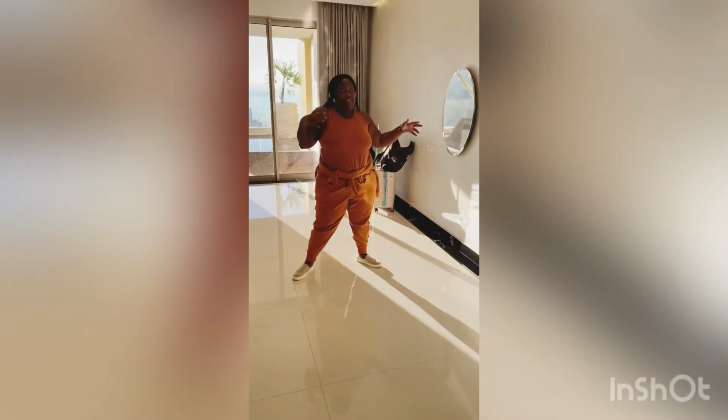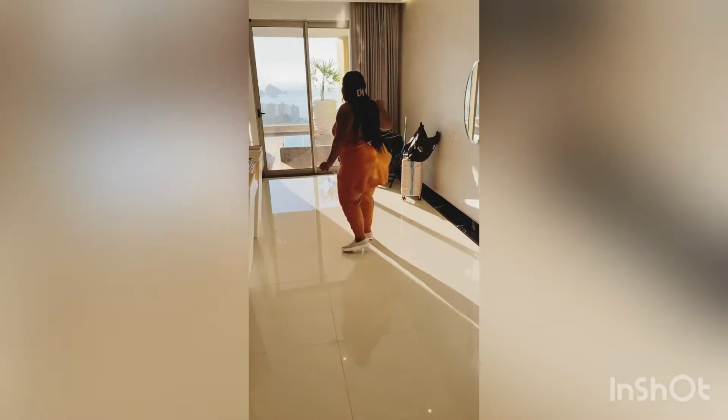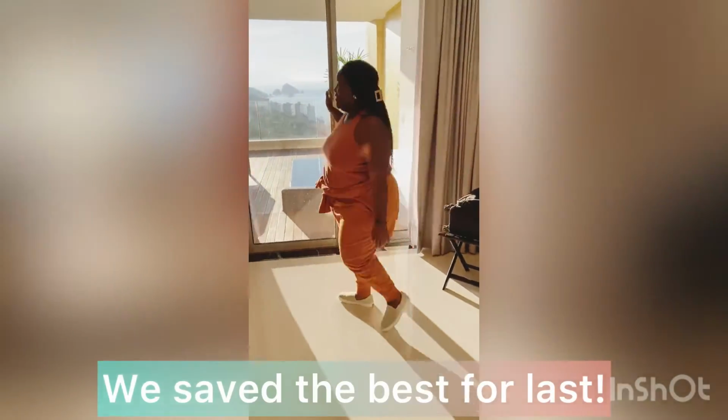This amazing bathroom. Y'all know, I'm 5'3". So I took my waistband, probably like that big, and I can't even get close to the walls. That's how big it is. This is just the bathroom. Come this way. I mean, the best is for last.